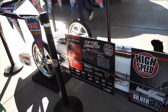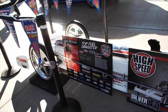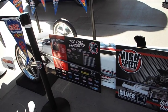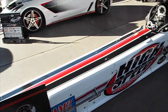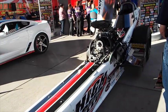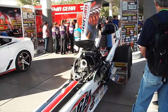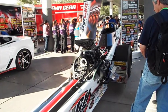Well, if I spend more time at racetracks instead of casinos, I might understand more here. The sign says Bill Dunlop has a lot of wins. This is a top fuel dragster. A long, skinny thing. I think I've seen films of these kinds of cars, not sure. But anyway, this must be a famous example.